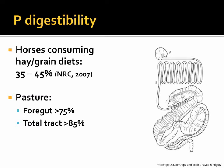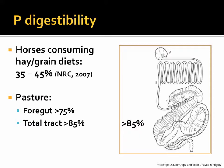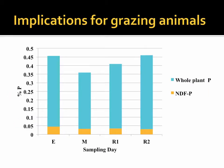So as I mentioned before, horses consuming hay and grain diets have a phosphorus digestibility of 35 to 45%. However, we saw that using pasture grasses, foregut digestibility was greater than 75%, which is a lot higher than the 35% used by the NRC. And across the total tract, we see it's greater than 85%. So phosphorus from pasture is highly available for digestion.